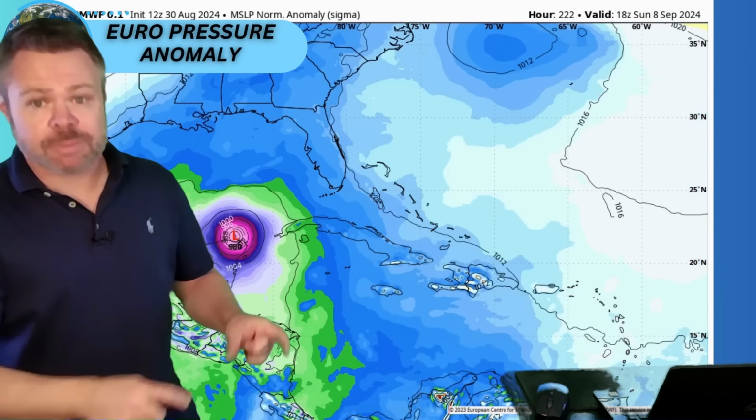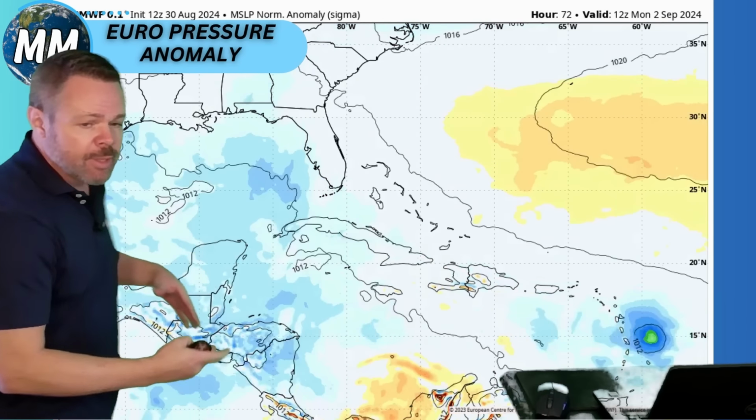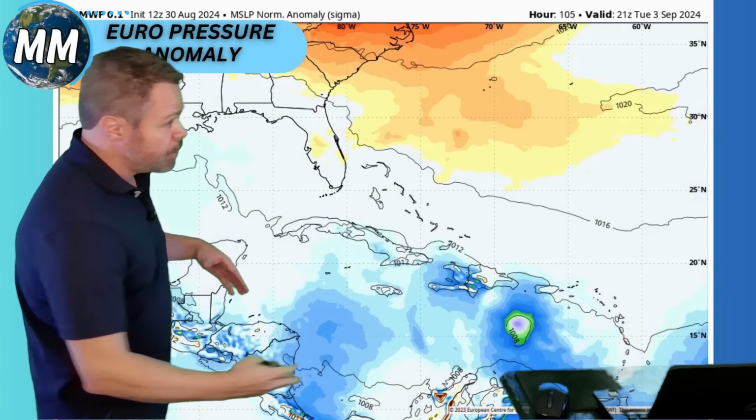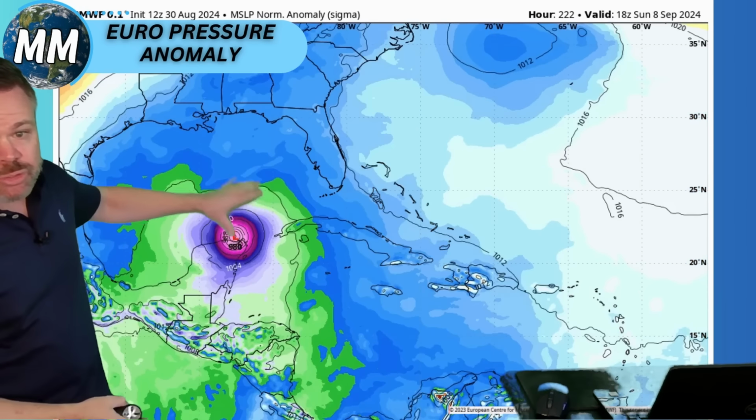Now, first of all, this track and the tracks I'm going to show you on the models are much farther south and west, basically driving this storm, and this one does have the best potential to become the next named storm, Francine, basically right through the Caribbean, and then trying to lift it north into the Gulf of Mexico, all right? So that's the deterministic model from the European.